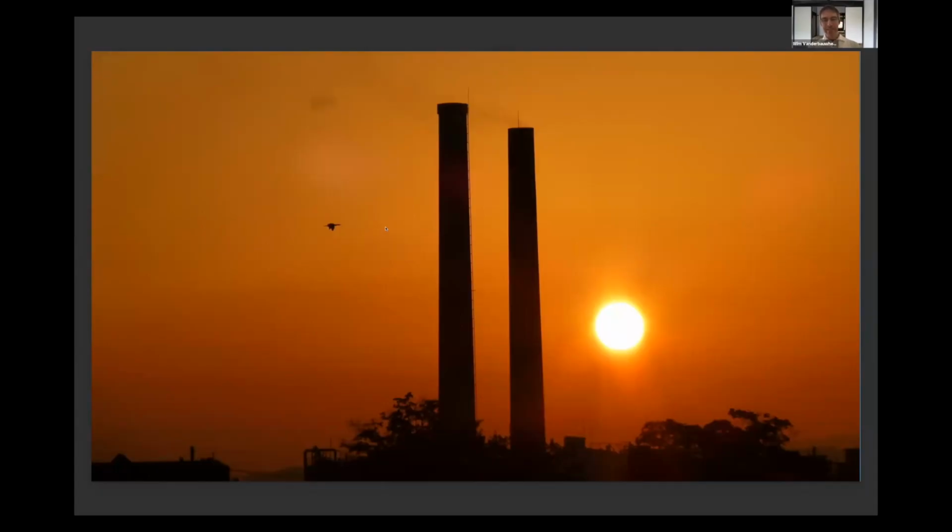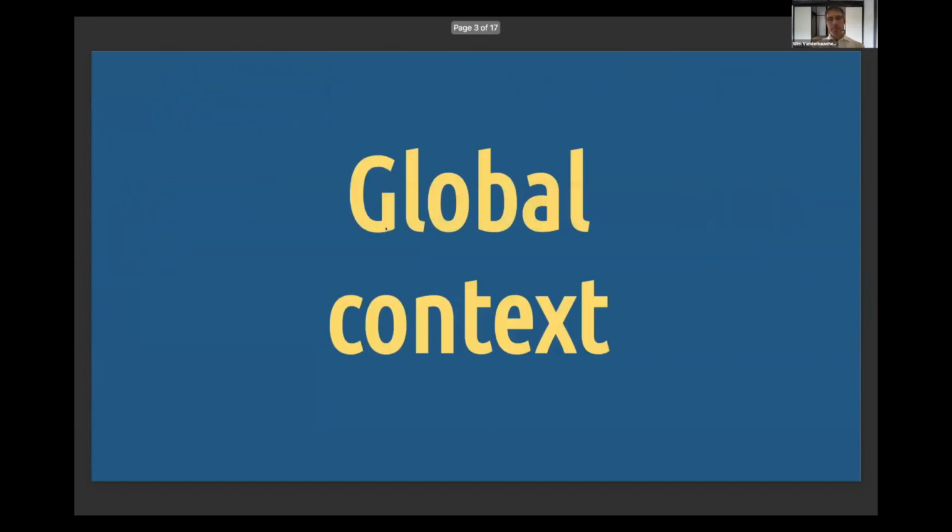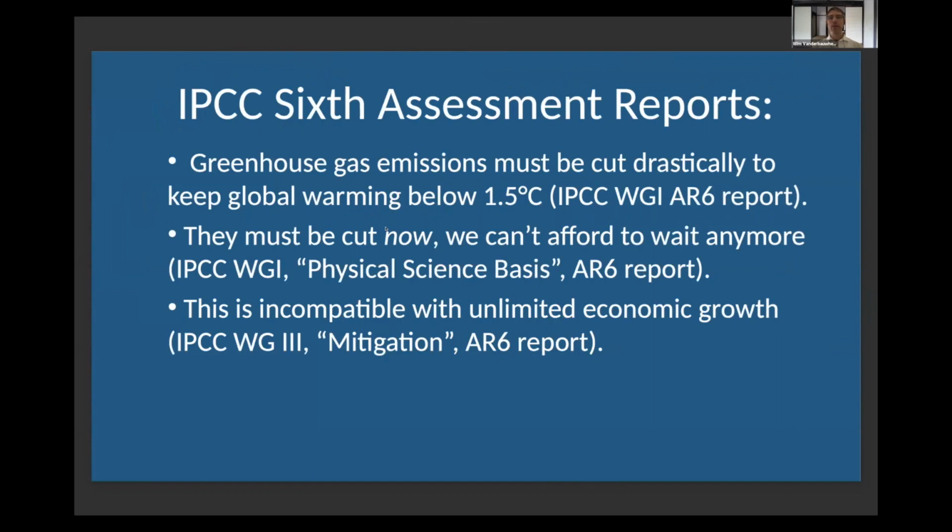This is actually not so much a research talk as a talk about research vision. The vision is about how we could go towards zero carbon computing and why we need sustainable computing. And so just a bit of context, which you probably already know.